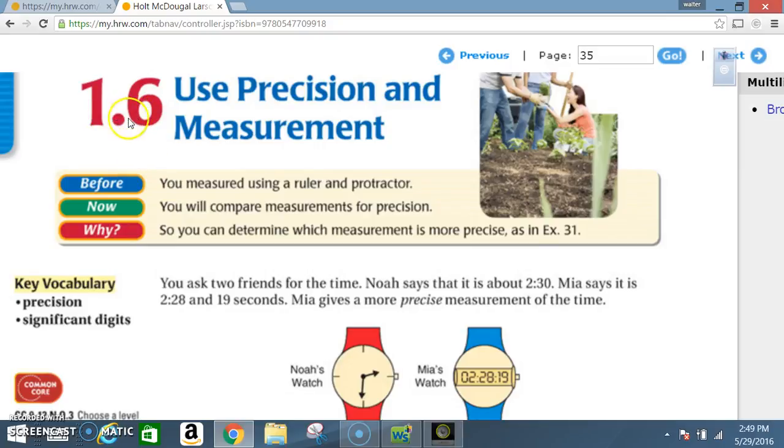Okay, class, today we're in section 1.6, use precision and measurement. Before, you measured using a ruler and protractor. Now, you will compare measurements for precision. Key vocabulary: precision, significant digits.